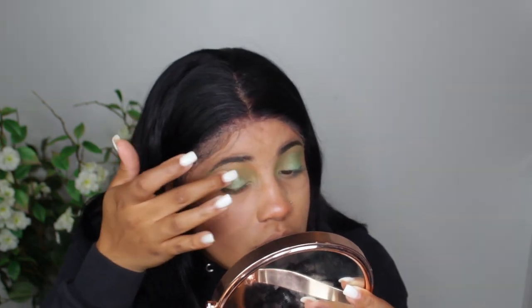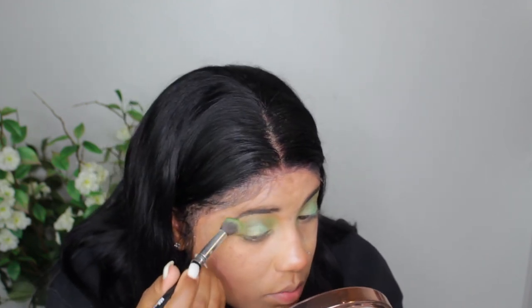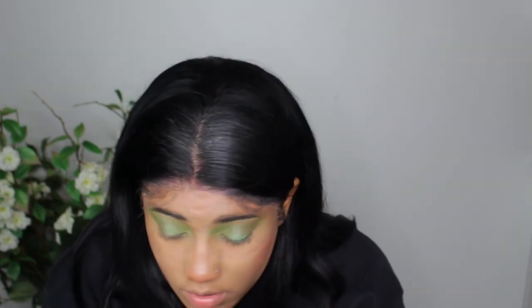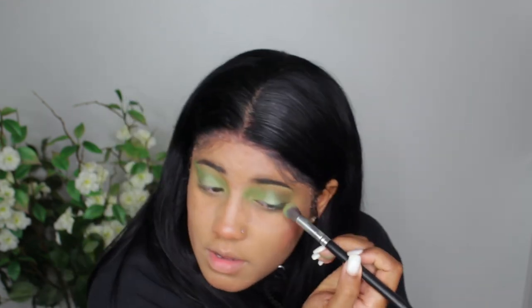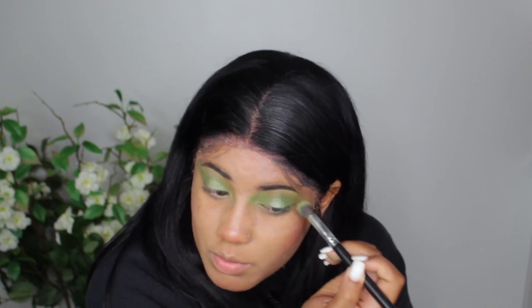I have no idea really. And then I'm going back in with that same brush and just apply some more green to the outer portion. I have to work to get this. One thing about this eyeshadow, this stuff is hard to get off, man. It might be because I added, bear with me, y'all can't see, this eye primer. Oh, I didn't think of that. Because I don't usually use an eye primer.